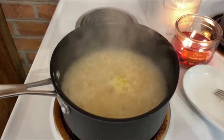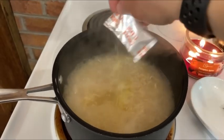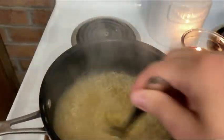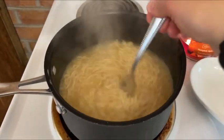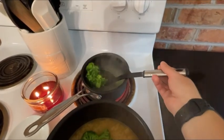Okay, at this point in time, all the noodles were cooked through, so I added in the little chicken flavor packets that they give you. Along with the ramen, I added both of those. And then I turned off the heat and just gave this a good stir to make sure everything was incorporated. All our chicken seasoning was incorporated, made sure it all tasted really good. All right, so I'm doing this broccoli.